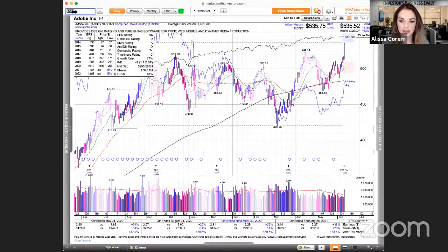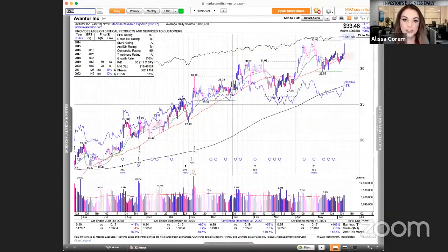And next on our list, let's check in on AVTR Avantor, a medical sector name powering higher today, up 5%, volume behind the move as well. And Ken, it seems like as the growth does appear to be broadening a bit, more and more medical stocks are showing up on our screens.